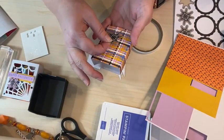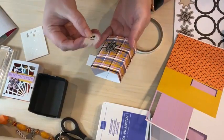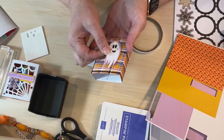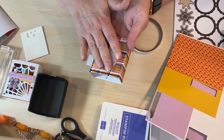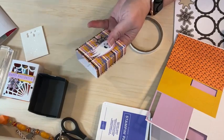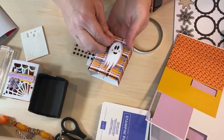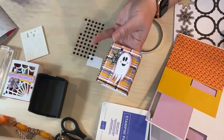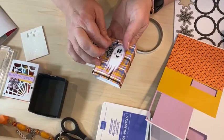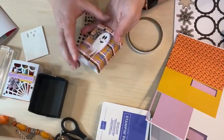All right, so we're gonna stick this guy here and we're gonna put our ghost on like this, like that. As long as I still have my fingers in here, we'll just grab a couple of stars. I like these black stars. These will be fun to use on cards and stuff too. They have those black stars.